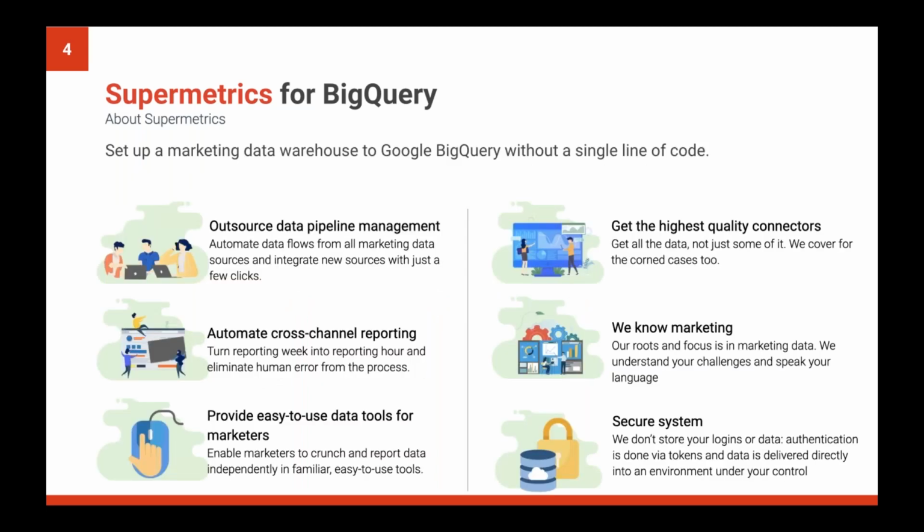So some information about BigQuery and Supermetrics is that they are really adapted to marketers' needs. They created a product that is special and easy to understand for marketers. There's no management of your data pipelines. Once you have integrated Supermetrics, it works. It gives you the possibility to automate cross-channel reporting once you have all your data in one place. They have connectors of really high quality, so it's easy to connect and have properly tidy data in your data warehouse.